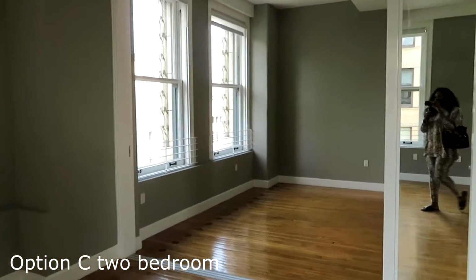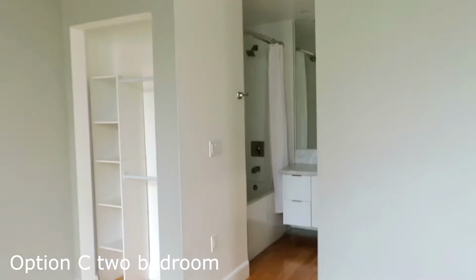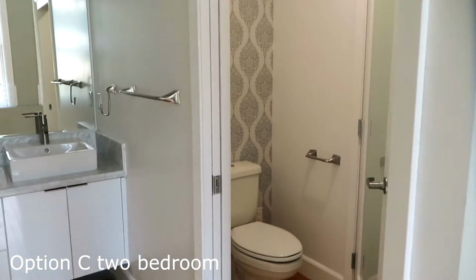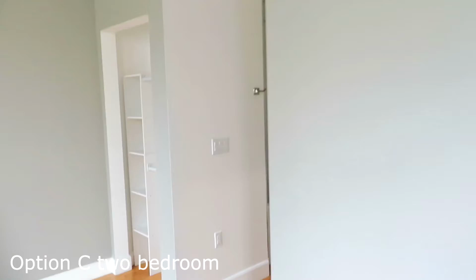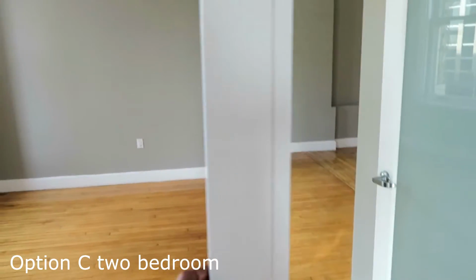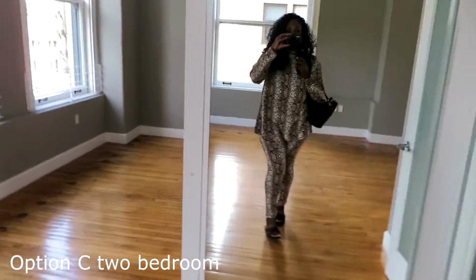So you guys, I think this would be great for a YouTube room. This is an extra room, and then this is the bathroom down here. And then it has a toilet that you can actually close off, which is a good thing because you know, that can be very germy with the toilet not being closed off. They do have a slider right here. And, oh yeah, I forgot to do a thumbnail.